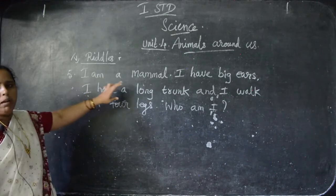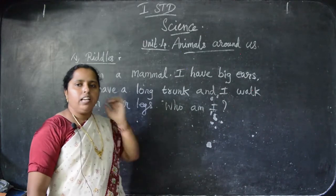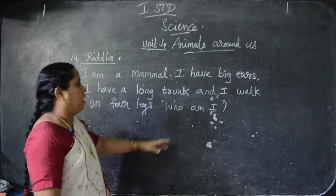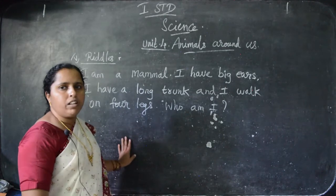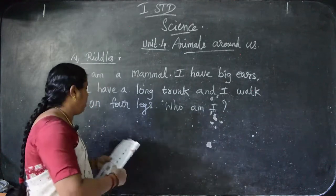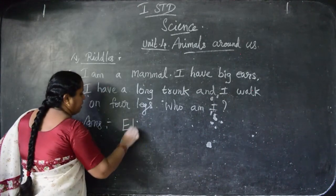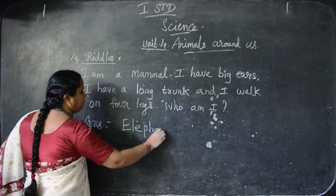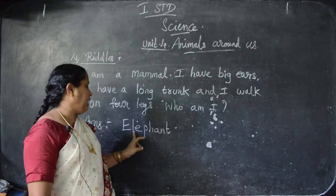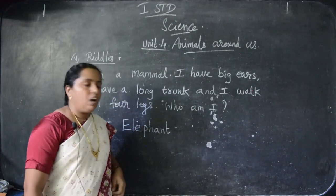Here, see. I am a mammal. I have big ears. It has what? Big ears. I have a long trunk. And I walk with four legs. It walks with how many legs? Four legs. So, who am I? For that, what answer do we have to write? The answer is elephant. E-L-E-P-H-A-N-T, elephant. Okay, children? Have you all finished this one?